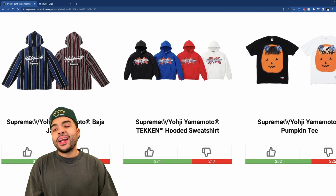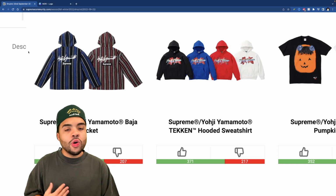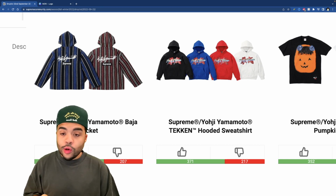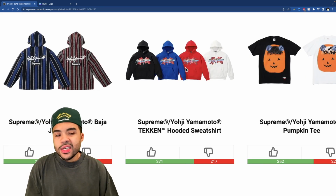The hoodie isn't bad. I wish that there was another piece that had this same design on BOGO with the signature. Just that on a piece would have been clean. That's just me, you feel me? To each his own, but you can always have this on the boardwalk ass jacket. This hoodie isn't bad, you feel me?